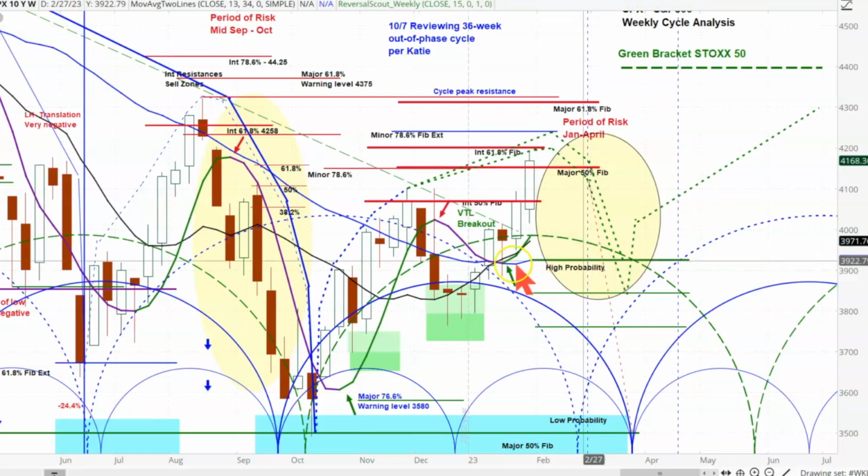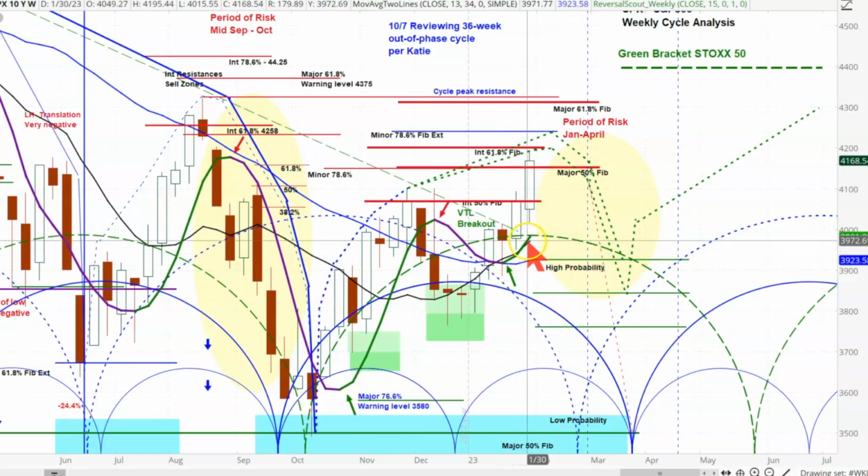And we've been saying that the momentum is strong and it was likely to be moving up in this time frame. Also, we talked about the fact that the implied volatilities, or the VIX, were likely to not have their trough until late in January or even early in February. And that looks like it might be happening now.